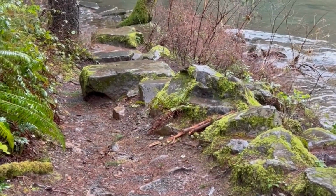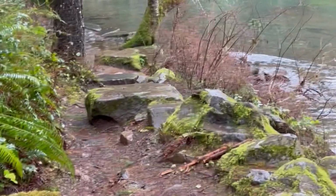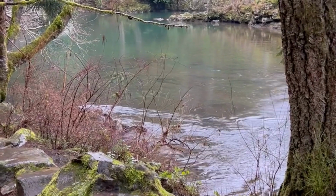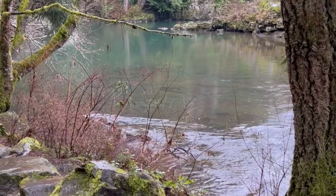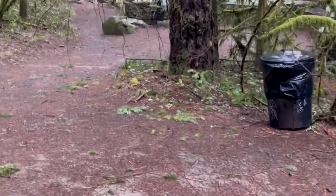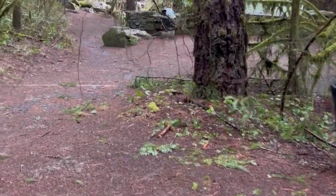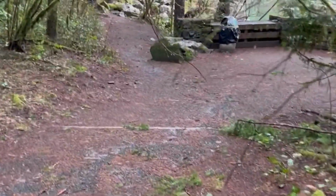Right here, the path down to the water is a little more challenging, but it's not too far. And as you can see, this is a really great swimming hole. Obviously not this time of year, but in the summer this place is packed. If you're concerned about the ability to get down to the water, there are some really nice viewpoints up here off the maintained trail.